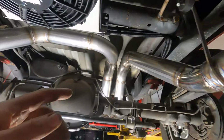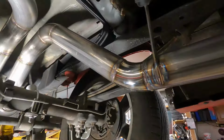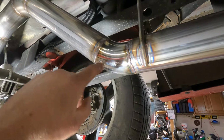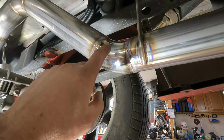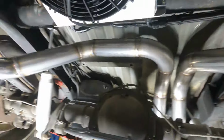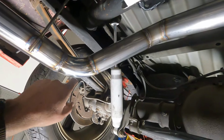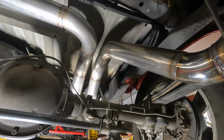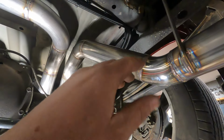I don't know, pipes. This kind of sucks a little bit. I ran out of the normal natural finish elbows and had to use one of the polished ones on each side for that final bend. Whatever. They can be scuffed up with something.